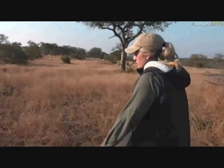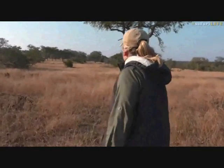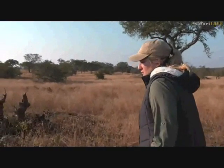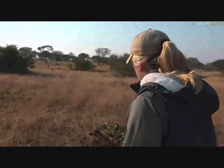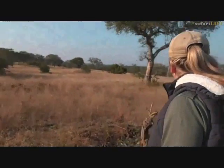We did try and mark off where we had the last ones disappearing, but then also we may have not been concentrating, and I could have quite easily just walked over those tracks. I do that all the time.